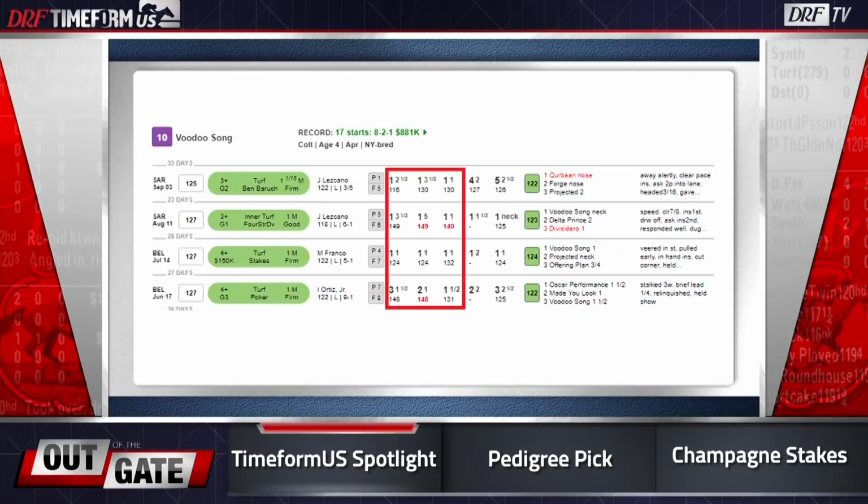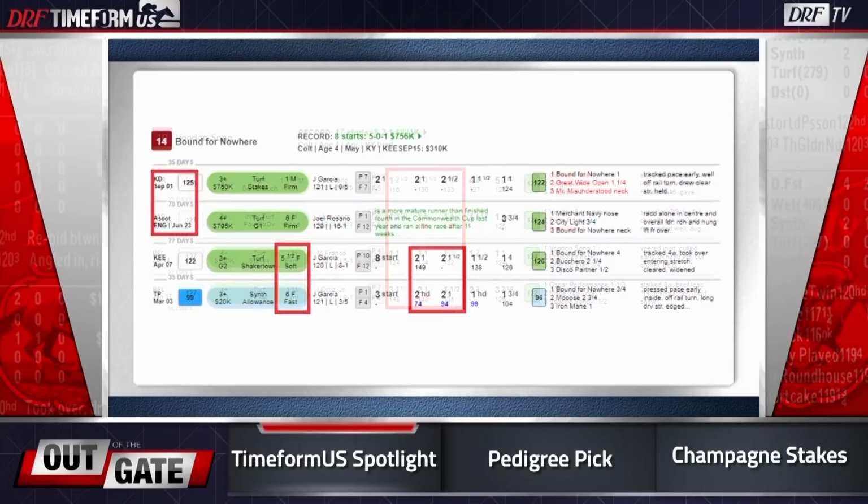The next horse we have is number 14, Bound for Nowhere, who obviously draws far outside. His last 2 races are a little tough to rate. For one, the last race was at Kentucky Downs, where they are still hand timing the fractions. And as hard as they try to make it right, they're just not very reliable at this point. So we choose not to make pace figures for those races. So that one's kind of ignored as far as the pace projector goes.